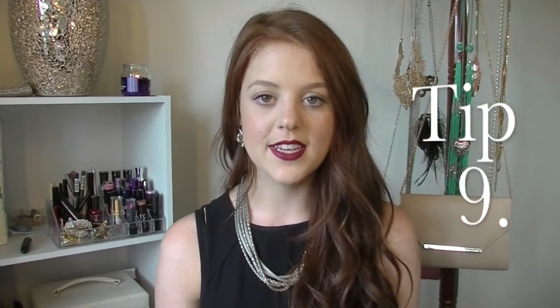When applying mascara, to get a really nice even coat along your lashes, use a wiggling motion, so from left to right, rather than just straight up and down. Going left to right is going to apply mascara to all lashes, and you're going to get a lot thicker, more voluminous look rather than a really flat look. It also prevents any clumpiness and gives a more even texture.